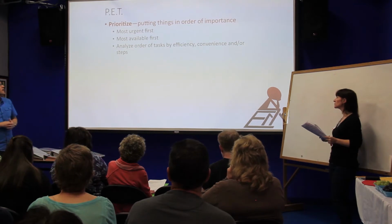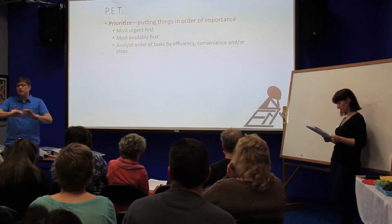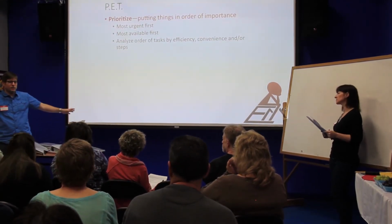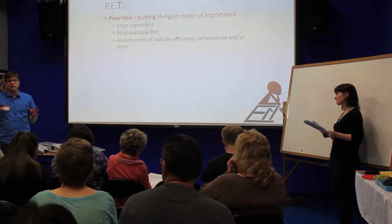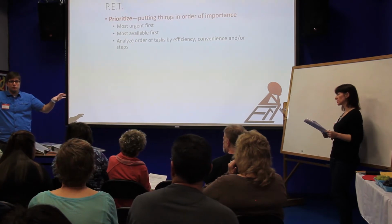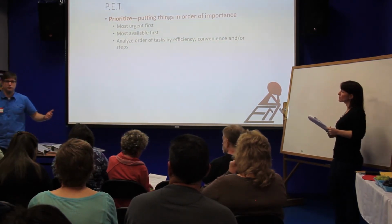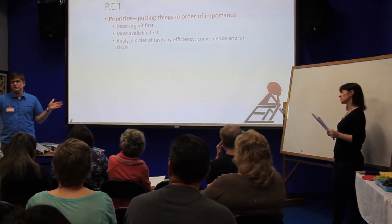You can also analyze the order of tasks by efficiency, convenience, or steps. Look, LA is a sprawling wasteland of freeways and traffic, whatever. The example that I was giving them is I'm an avid cyclist, and there's two places that I like to get my bike fixed. Same company, Performance Bike, because you buy a subscription and they just fix your bike as many times as you want all year. It's pretty sweet. But they're in Santa Monica or Calabasas.